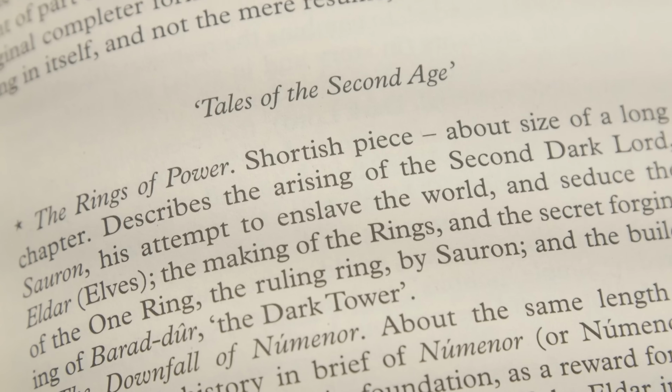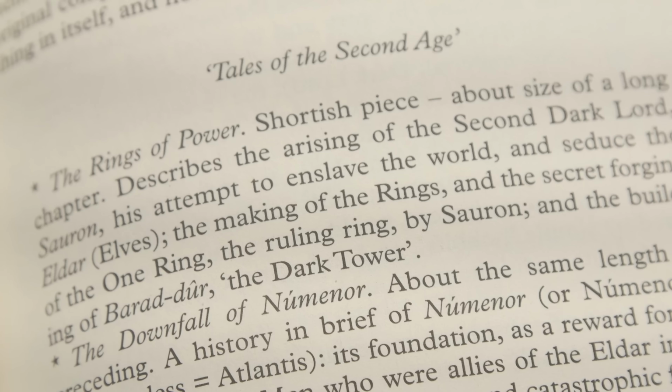He then talks about what he would do in terms of Tales of the Second Age, which he says would each be about the size of a long chapter, one being the Rings of Power, that's talking about the second Dark Lord Sauron and his attempt to enslave the world, and the second one would be the Fall of Númenor, which of course would talk about Sauron coming to that realm and corrupting it and bringing about its downfall before the last alliance rallies to defeat Sauron at the end of the Second Age and the ruling ring is lost.